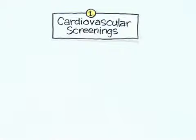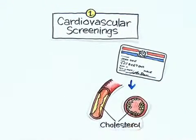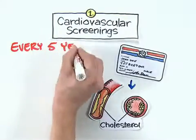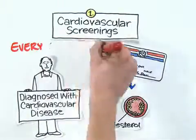Ready? Here we go with number 1. Cardiovascular screenings. Medicare covers testing for substances like cholesterol in your blood every 5 years to help catch new or developing cardiovascular problems. If a member has already been diagnosed with cardiovascular disease, annual screenings are covered.